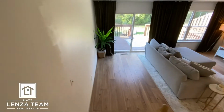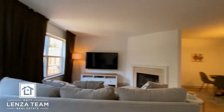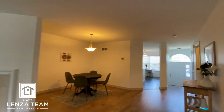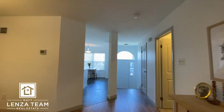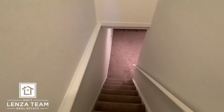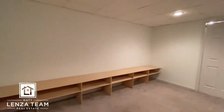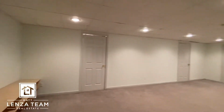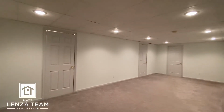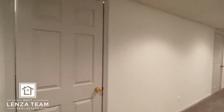Show you the main level. All right. See that one more time to refresh your memory. And now we're gonna turn right here and go down the basement. So down we go. This is the finished section. High enough ceilings. Storage there. And look at this. So big room. You see all the recessed lighting. And it's really framed out because we have a poured concrete foundation here. I'll open these doors and show you.